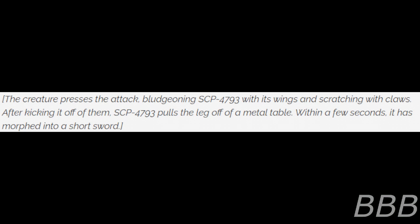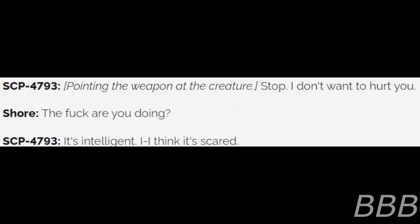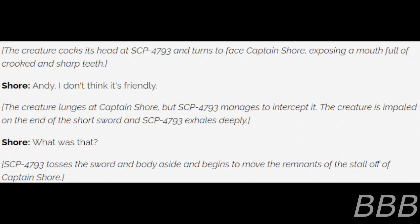After kicking it off of them, SCP-4793 pulls the leg off of a metal table. Within a few seconds, it has morphed into a short sword. SCP-4793 points the weapon at the creature. "Stop! I don't want to hurt you!" "The frick are you doing?" "It's intelligent. I think it's scared." The creature cocks its head at SCP-4793 and turns to face Captain Shaw, exposing a mouth full of crooked and sharp teeth. "Andy, I don't think it's friendly."